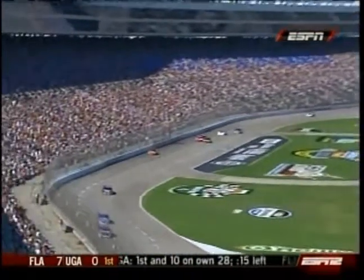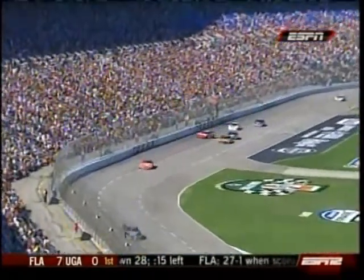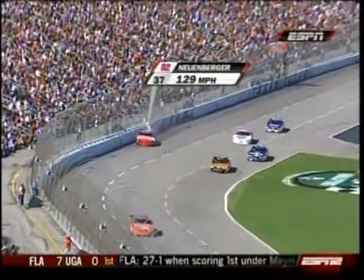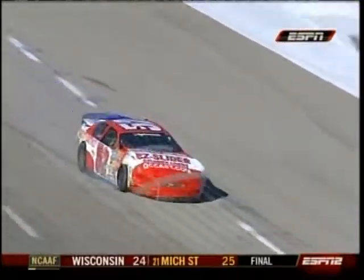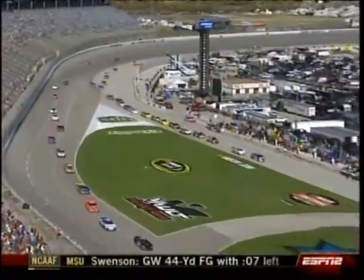See him just before the start-finish line right here. Mike's just trying to come down, clips the 52 car. New car for Jimmy Means in that organization, so a tough one here.